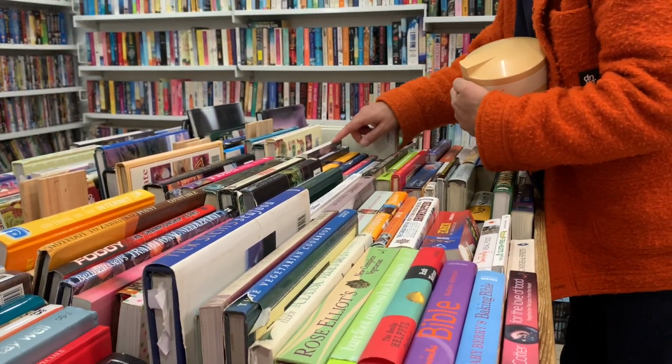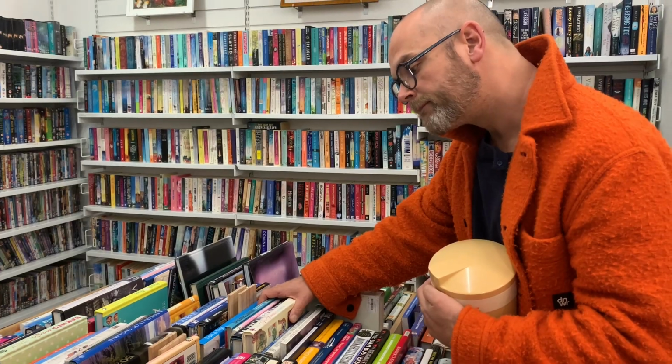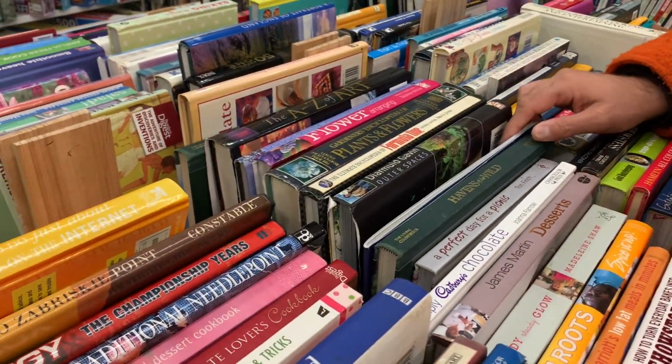And books as well. We're always on the lookout for cool 1970s books, maybe about houseplants or interiors. There was nothing particularly here, but lots of great books to see, something for everyone.